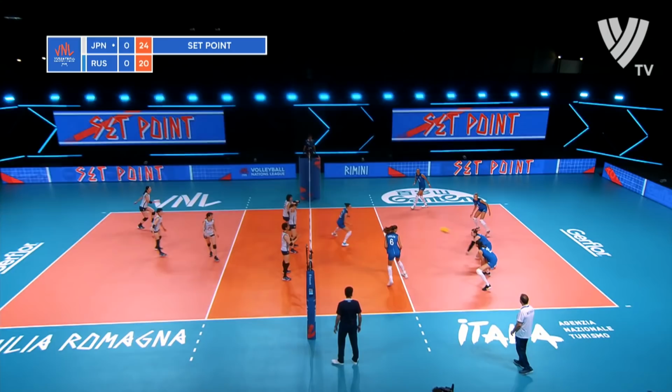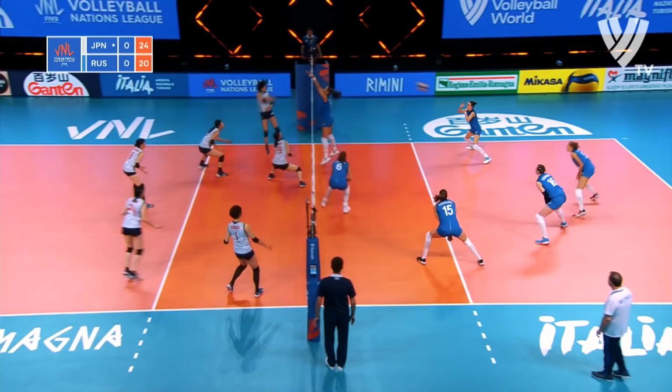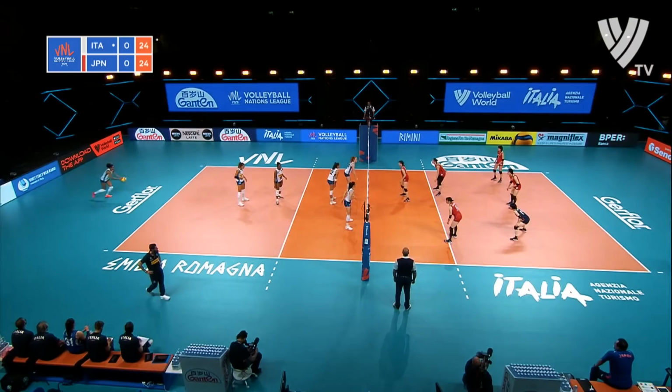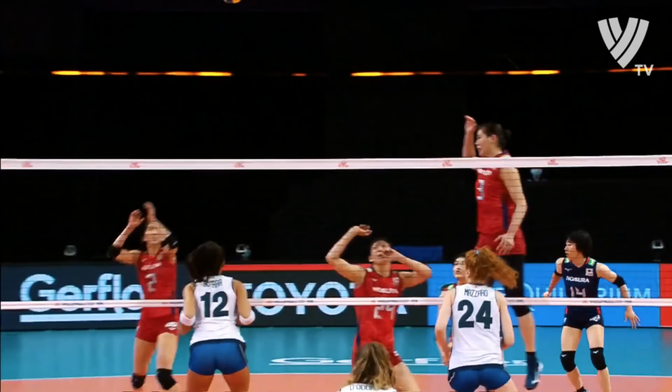Good pick up by Araki. Koga finds a way past the block. And that's the first set for Japan. Took out the block, took out the defense. Absolutely perfect. Bonifacio with the serve. Options here. Four players buzzing around. All that movement is so difficult to know where to put the block.